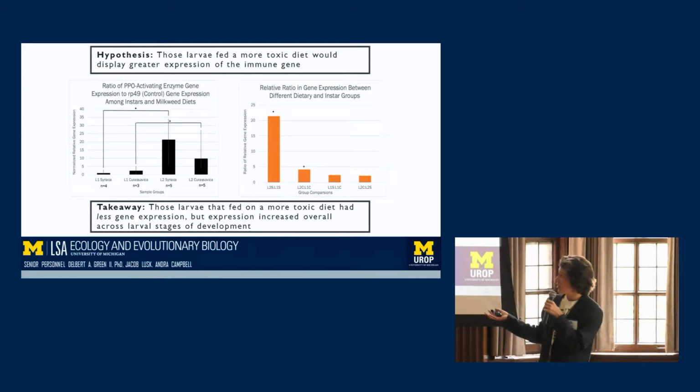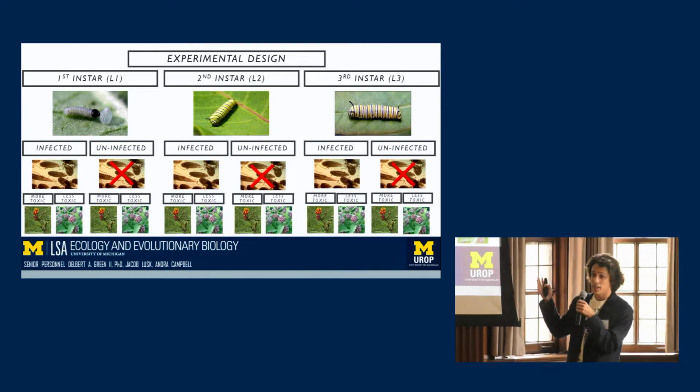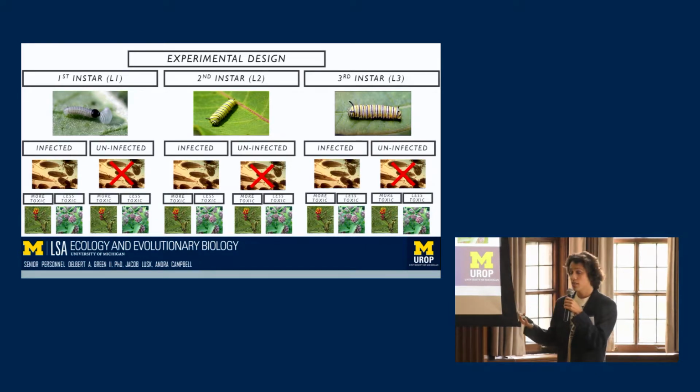The bugs we tested here were uninfected. They didn't have OE. So for an otherwise healthy individual to be eating up this goopy toxin, it's probably not a great idea. These preliminary findings had us inspired to revamp the project this summer. We redesigned the experiment, still with 3 developmental stages known as instars, but for each instar, we infected some individuals and left others uninfected. Among these subgroups, we had some feed on the more toxic milkweed and some feed on the less toxic milkweed.